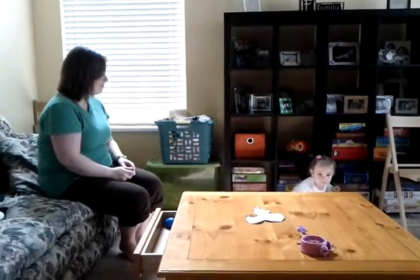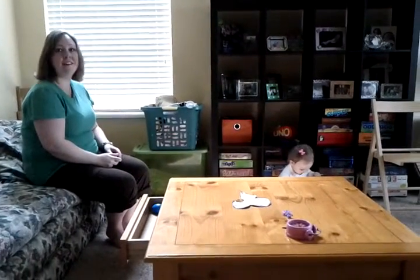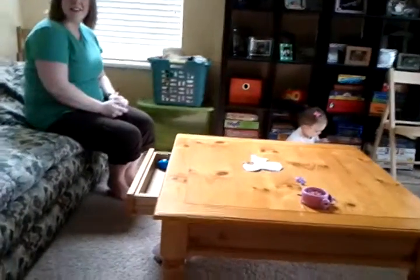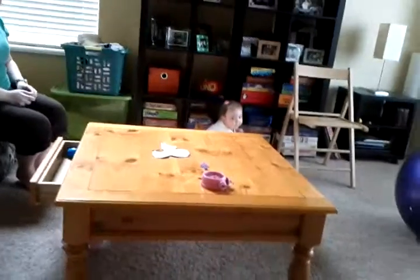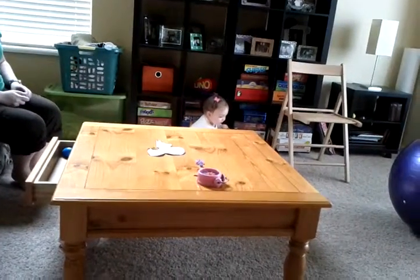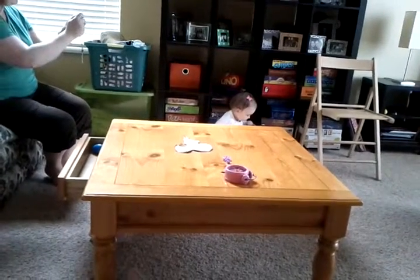Sofie, I see two more eggs. There's three more eggs. Oh, there's three more. Oh, yeah. I see the other one. Oh, there's four more. I forgot about that one. Sofie, there's more eggs. More eggs. All right, I think she's probably done.